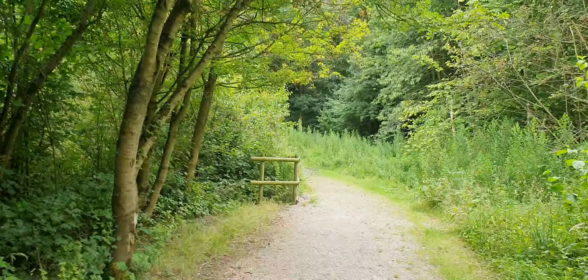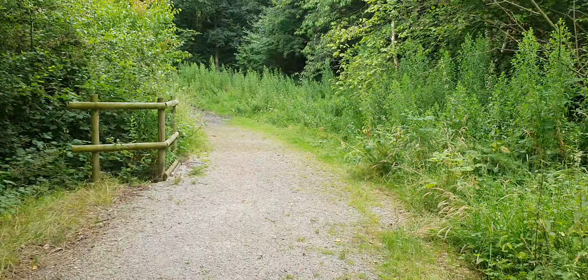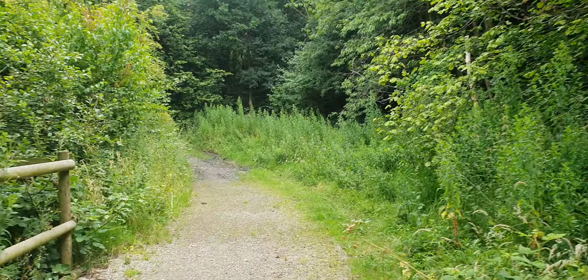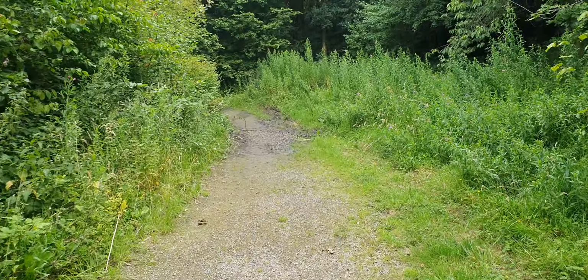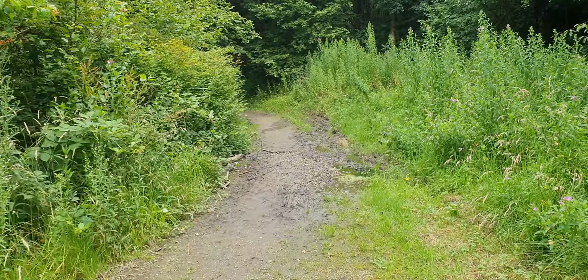When you get that many people around here, it's about 1 o'clock in the afternoon, Saturday afternoon. There was one other car in the car park when we turned up.